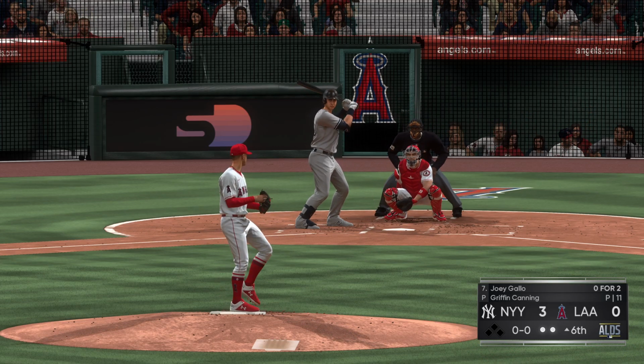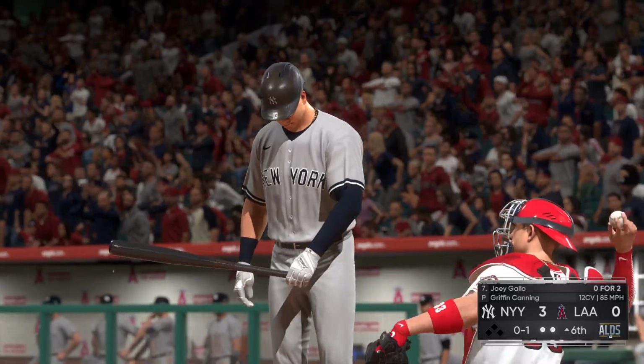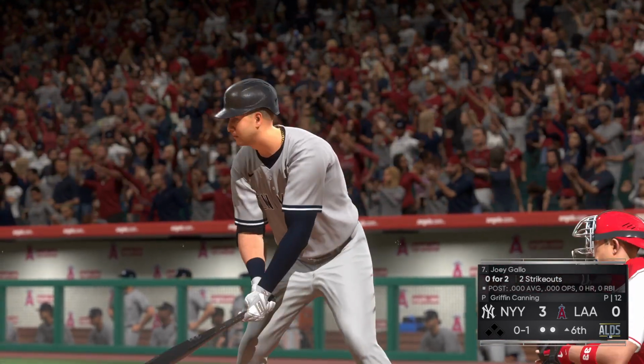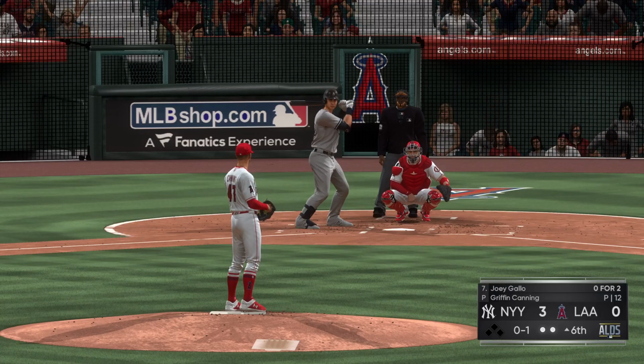So that brings up the big bat of Joey Gallo, as he'll watch a first pitch curveball drop in there for strike 1. Lifetime against this pitcher, he's gone 2 for 5. He's taken him deep once. 2 out, nobody on.